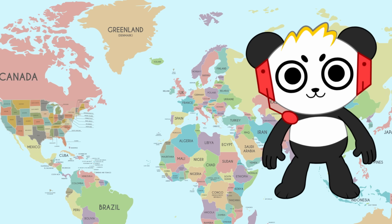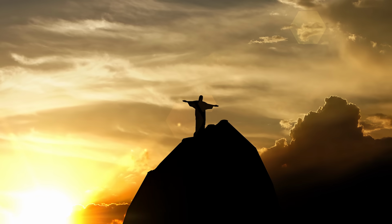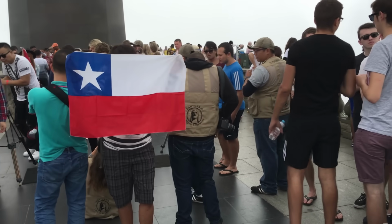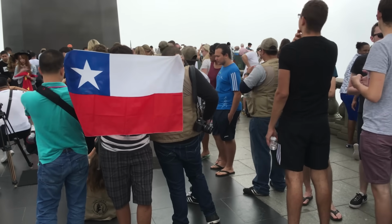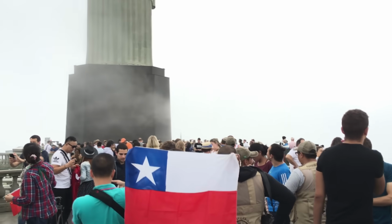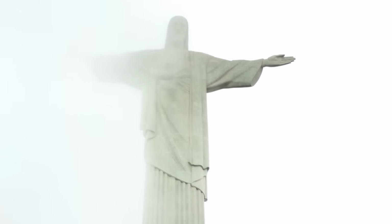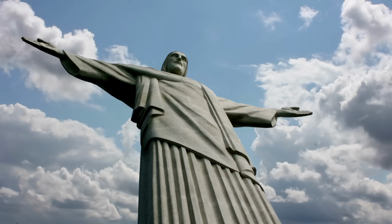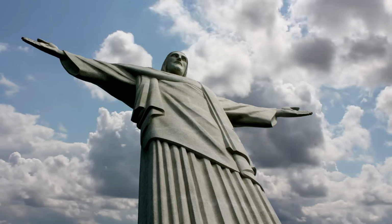Christ the Redeemer in Rio de Janeiro, Brazil. Christ the Redeemer is a statue of Jesus Christ in Rio de Janeiro, Brazil. It was completed in 1931 and stands 30 meters or 98 feet tall and sits on an 8 meter or 26 feet pedestal on a peak that's 700 meters or 2,300 feet tall. That is one large dude! It's so tall that it's been struck by lightning twice, leaving it damaged, but it was luckily repaired in 2014.